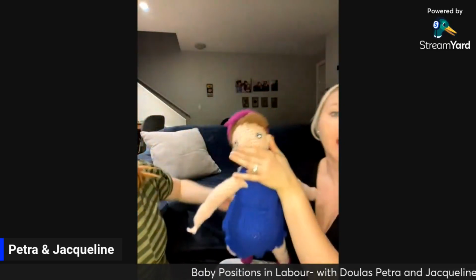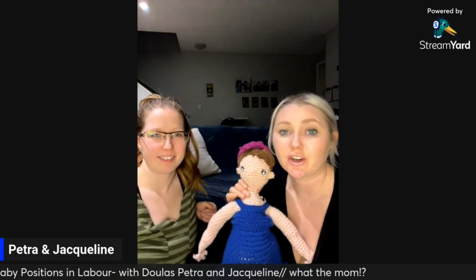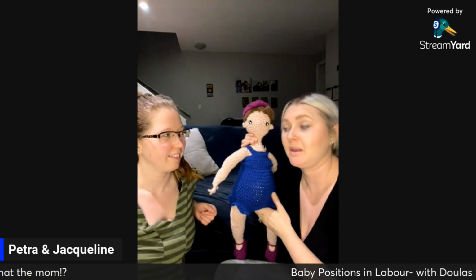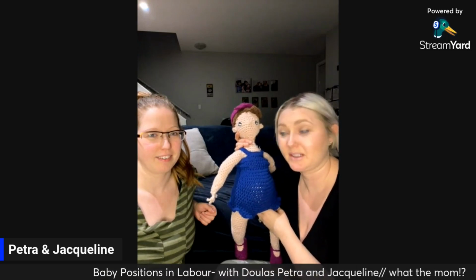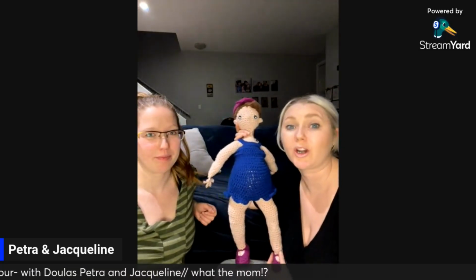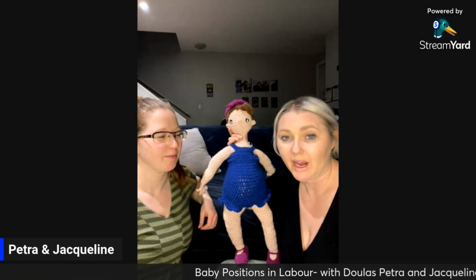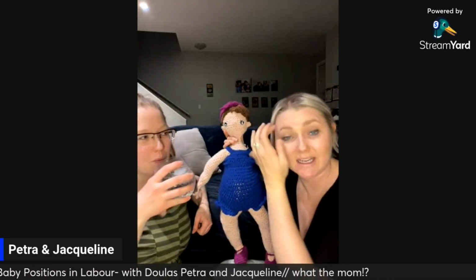So this doll, I have a friend that I met on a vendor show that I did. She creates these dolls. I originally found this style of doll through Petra. She saw these with her mom online, but they're like $200 to $300, and I didn't want to spend that. I thought it would be awesome for us to demonstrate all things to do with labor and pregnancy. So I asked her if she could make one, and she said yes. I got a steal of a deal.